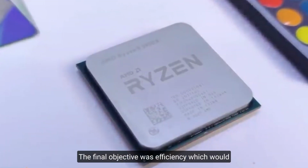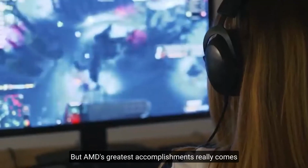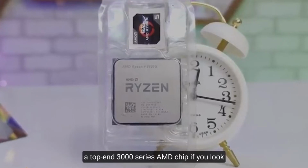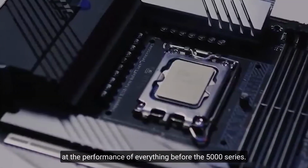The final objective was efficiency, which would deliver excellent performance while controlling temps. But AMD's greatest accomplishment really comes through in its gaming performance. Even a low-end Intel 8700K would perform better than a top-end 3000 series AMD chip if you look at the performance of everything before the 5000 series.